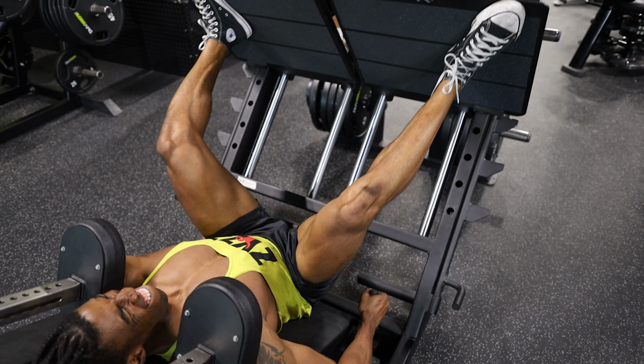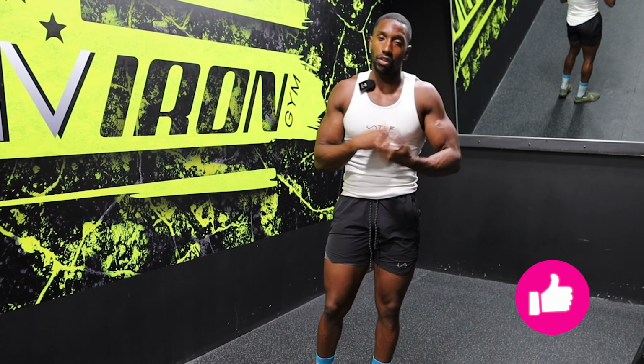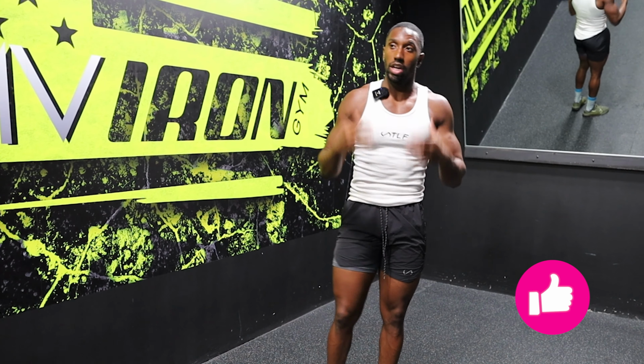A lot of you guys are only going halfway down, and that's not going to allow your legs to grow. When I started getting a lot of depth, that's when my legs grew. The more depth you're getting, that's going to allow for knee flexion. So that means the more bend you get in your knee, the lower you get, the more quad growth you're going to get.